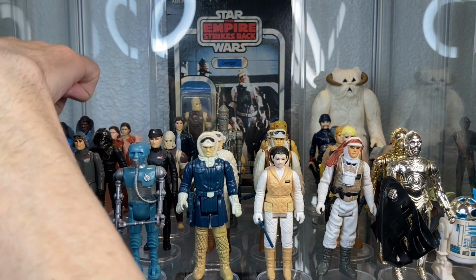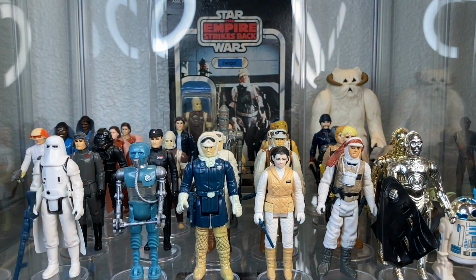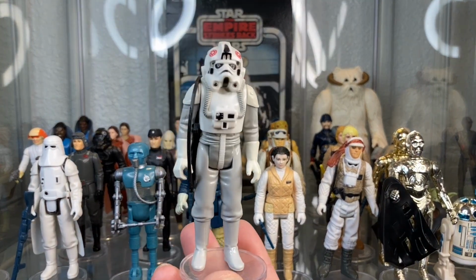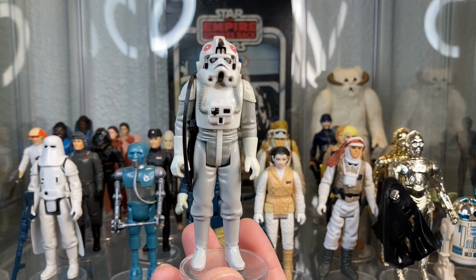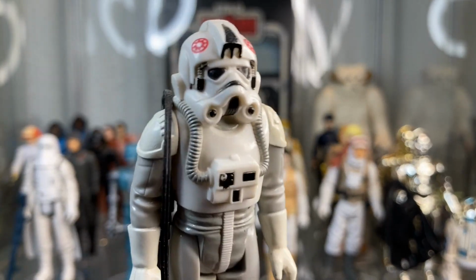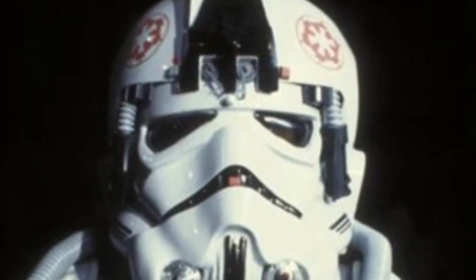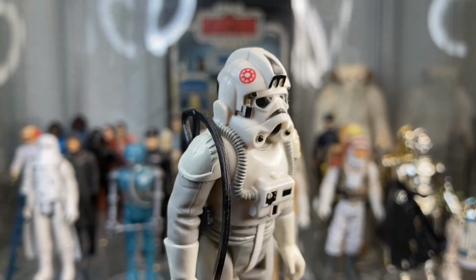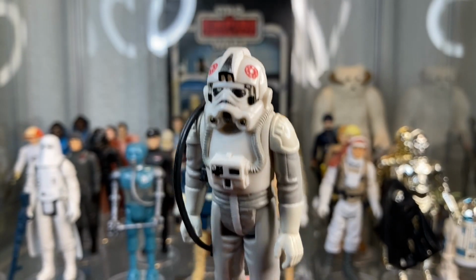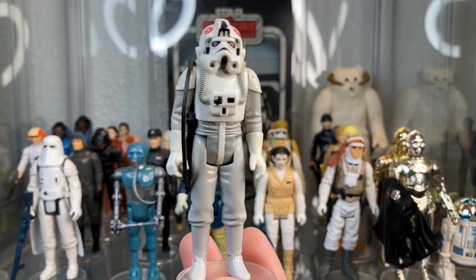And seen piloting the infamous AT-AT walker on Hoth is the AT-AT Driver. So awesome looking. He was released by Kenner in 1980. He even features the red emblems that are seen on his helmet. This figure is a great likeness of him. I really love the design overall.